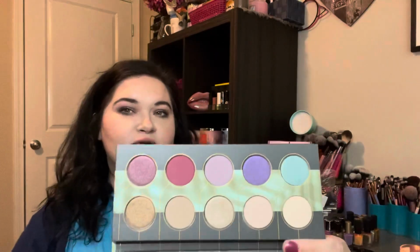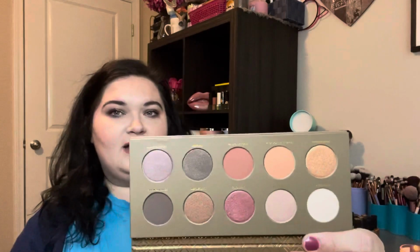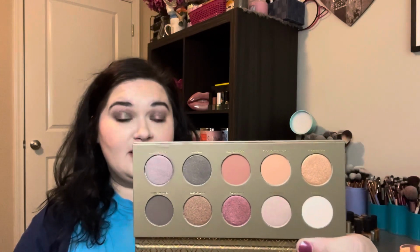Zoeva is a brand that I recently tried, and I love the color story of this one, and I thought about keeping it, but I'm not reaching for it, and I don't know why. I'm hoping that just by decluttering it, I know I have some similar things, that I will reach for those other palettes a little bit more, because this one just never inspires me, and the looks that I created were just okay.